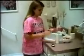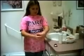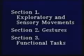This study of unilateral, bilateral, and bimanual hand movements in typical elementary age children organizes the normal components of hand preference into 3 sections. Section 1, Exploratory and Sensory Movements, Section 2, Gestures, and Section 3, Functional Tasks.